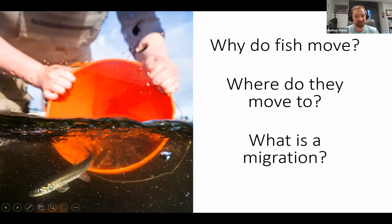Why go from one place to another? Where do they move to? And how can we actually know, when we see a fish, like we release this fish from this bucket, how do we figure out where it goes from there? And so this gets to a big aspect of my research, which is what we call movement ecology, and more specifically migration ecology.